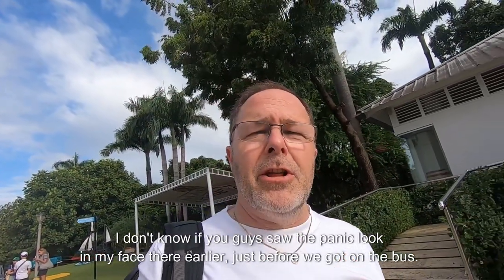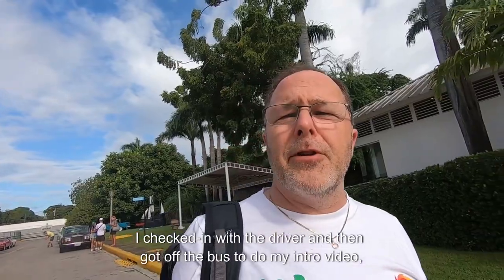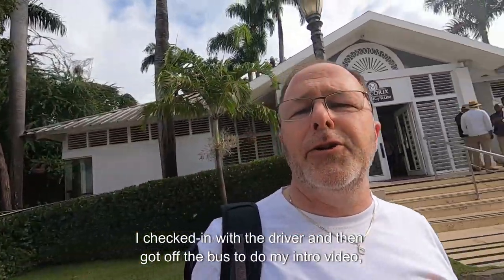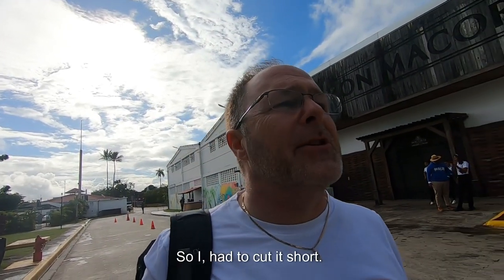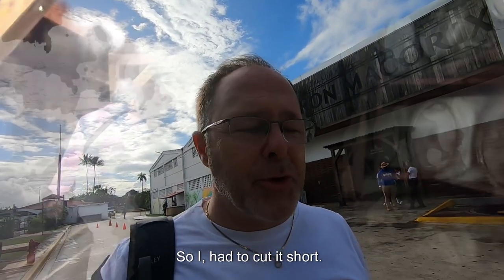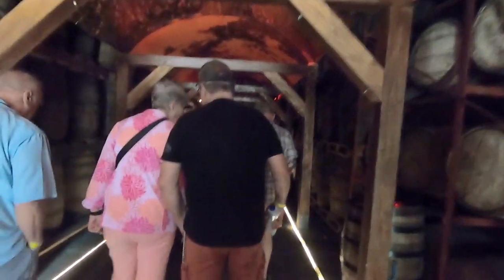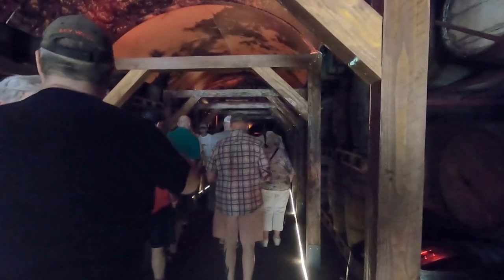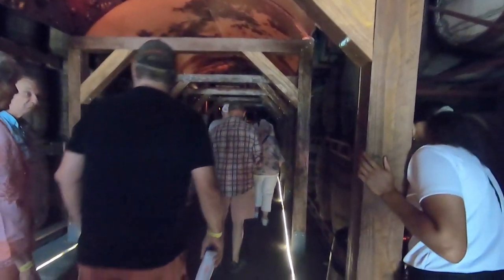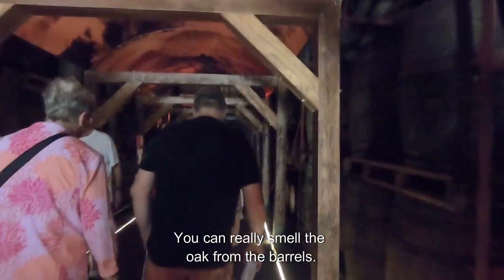I don't know if you guys saw the panic look on my face there earlier just before we got on the bus. I checked in with the driver and then got off the bus to do my intro video, and then the bus started leaving. So I had to cut it short. All the barrels here of rum. Yeah, it supplies the coaster. You can really smell the oak from the barrels.